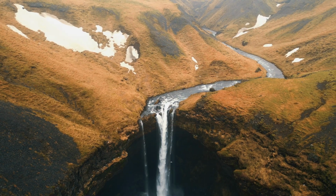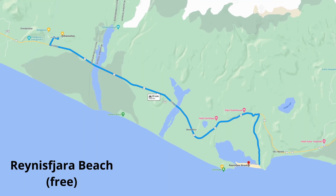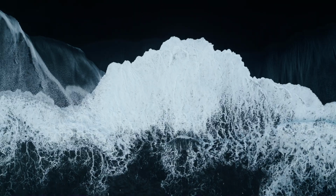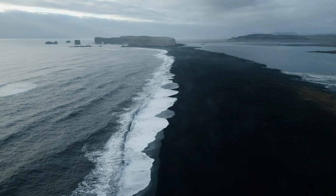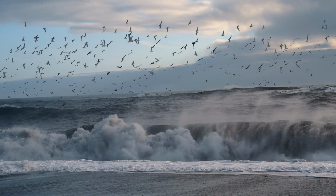On the way towards Vik, I recommend stopping at Reynisfjara Beach, a popular beach with basalt columns surrounded by powerful waves. The beach is amazing for walks along the shoreline, but be careful, the waves here are unpredictable.